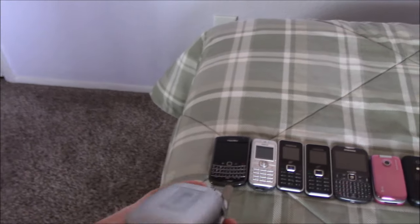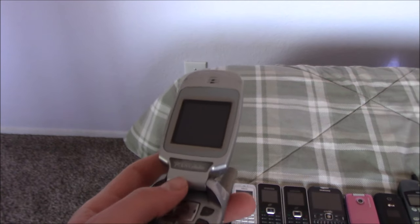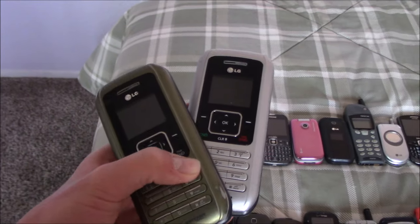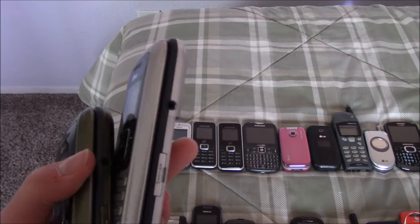Here's my Kyocera Milan on US Cellular. This one I got in the phone lot, it's untested. Here's two LG Envys on Verizon. I got both of these at the recycling center, probably about a year ago at this point. They both work, but they just need batteries.